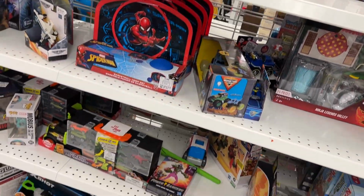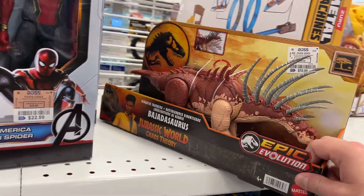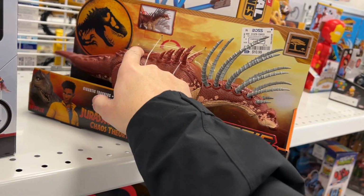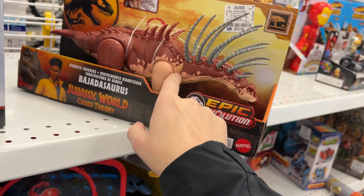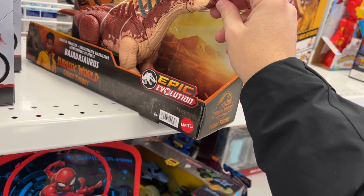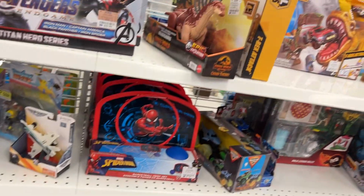Not seeing too much more in terms of action figures. I'm sorry, that cart is very loud. There is the Baryonyx. I've seen these at Target recently for like $7 on clearance. So check your Target stores for this guy also. If you're looking for him, you might get a good clearance deal on him right now. A little bit cheaper. It's $11 here.